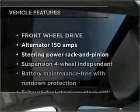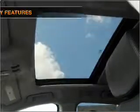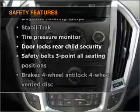Plus, enjoy these notable features that are included in this vehicle: cruise control, an alarm system, and for your peace of mind, the following safety equipment is included.